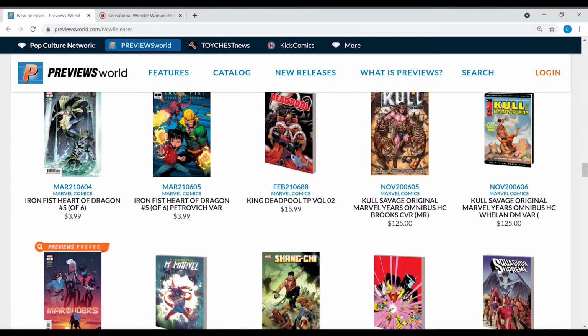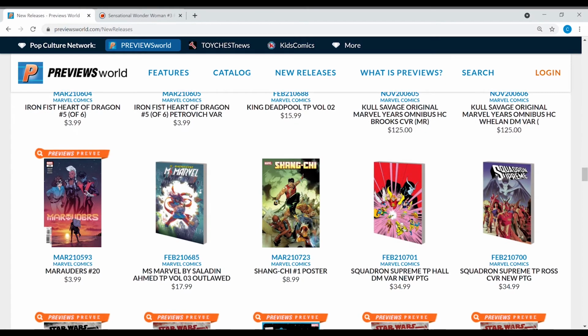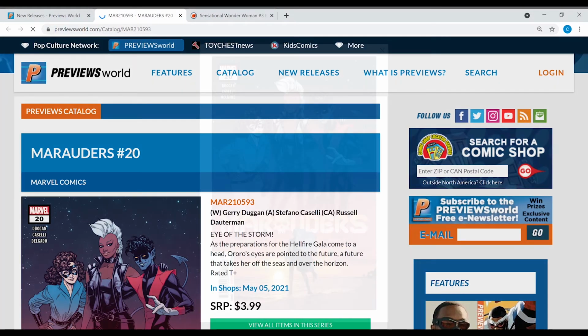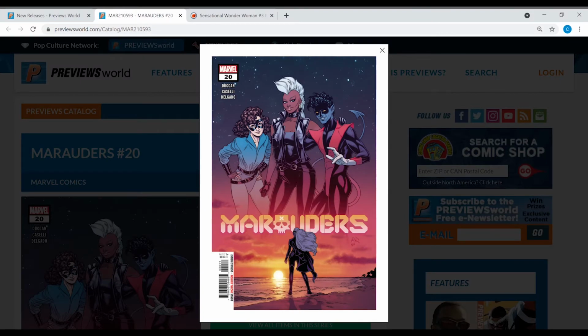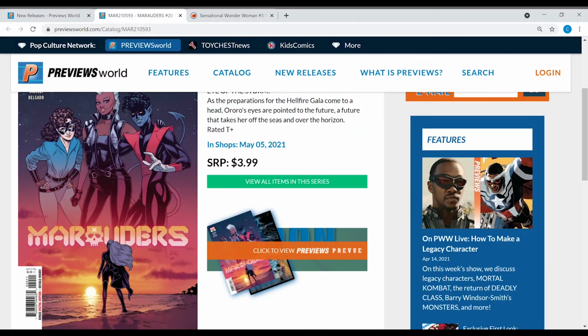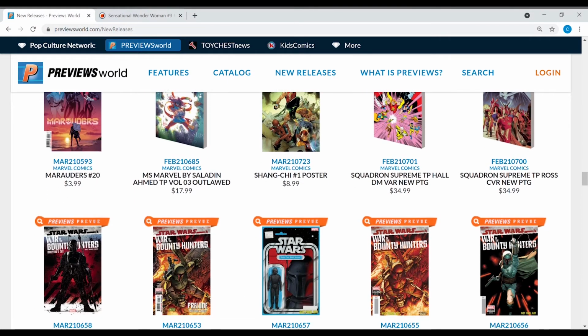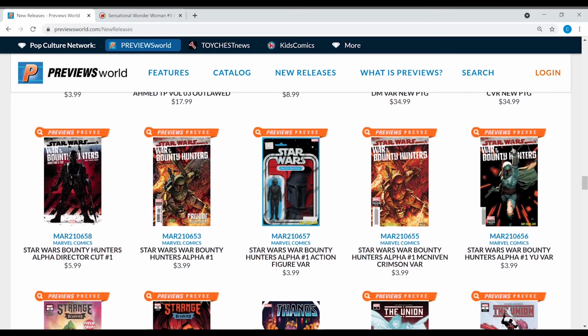All right, we're gonna keep rolling here. Marauders number 20. I like Marauders. Looks like Storm is preparing to leave the Marauders. That was kind of part of the storyline, but there is the Hellfire Gala coming up. That's kind of cross into a lot of the books, from what I understand. It should be a fun story.